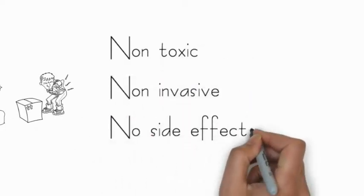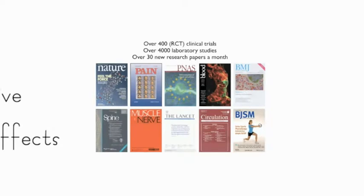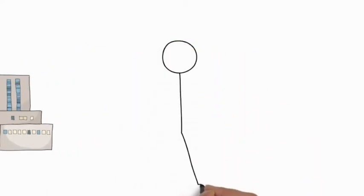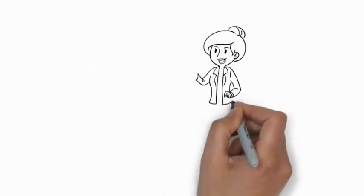Over 400 randomized controlled trials have been published using photobiomodulation therapy devices, and the technology has featured in over 4,000 laboratory studies. Photobiomodulation therapy is used in thousands of clinics, hospitals, and elite sports institutions in over 70 nations. So you're asking yourself, can light really do all of this? Really? Let me take a few moments to explain.